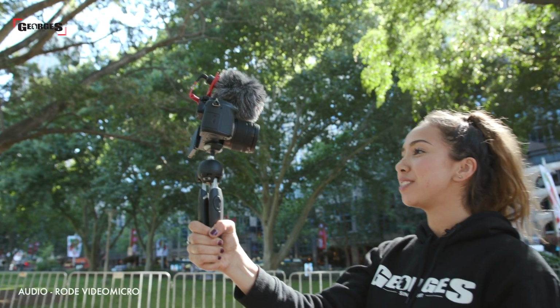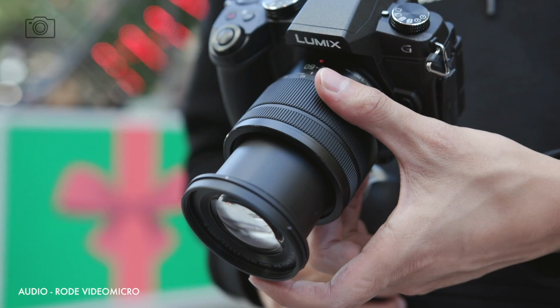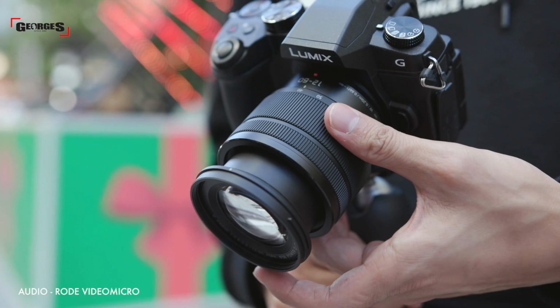One of the most impressive features about the G85 is its enormous battery life. This feature allows you to shoot for hours on end without having to swap out spare batteries. And finally, for those wanting to shoot in all kinds of weather conditions, the G85 is weather sealed.